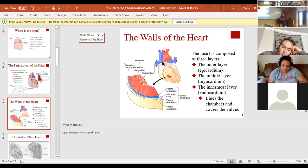If you have a condition in the heart muscle, we'll just break it down. I'm not going to tell you, but I will give you some hints. Word for heart, cardio. Word for muscle, myo. Word for condition or disease of, pathy. Cardiomyopathy. Cardiomyopathy is a condition or a disease relating to the heart muscle.